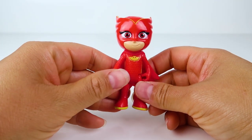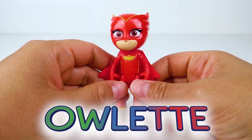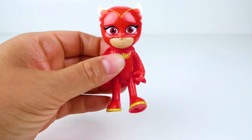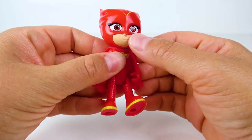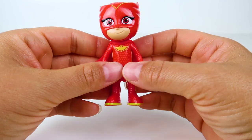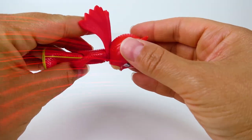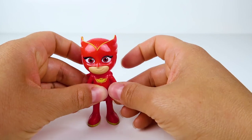Next up, we have the amazing PJ Masks hero, Owlette. She has an awesome red suit with owl ears so that she can hear bad guys. She has owl eyes that can help her see far away. And of course, her owl wings that help her fly through the night sky. What an amazing hero.